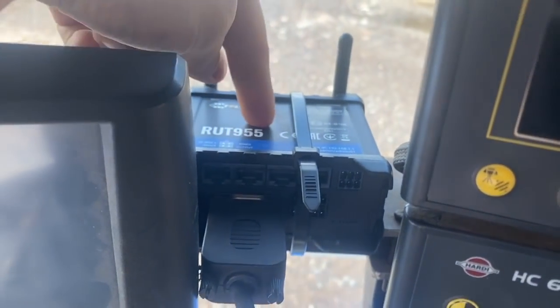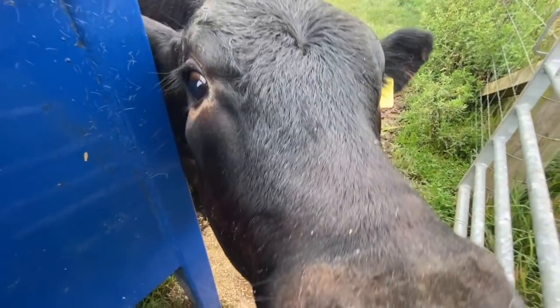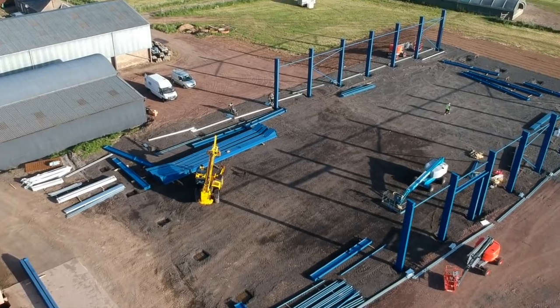Dunk's box just set up in there. Cows have not been fed yet. Yeehaw. So the waterboard have had a shocker. Eating a good amount of that creep feed now. Got a wee party of cows following me this morning. Morning Holly! What a beast!